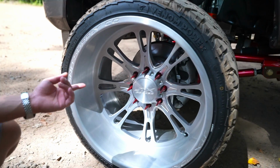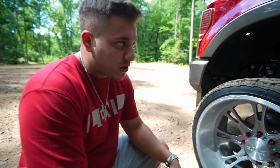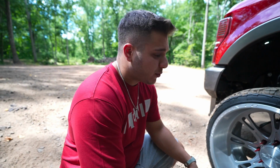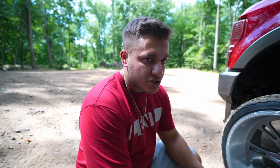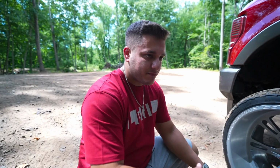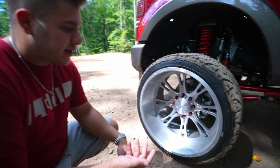Billet center caps, which means that they are billet aluminum. Normally you can get these with plastic. However, when you do plastic, of course, let's say we did black gloss wheels or satin black wheels, then what you could do is take the plastic caps and just paint them. But you can't paint brushed, because brushed has that brushed finish, that technique of brushing like a Scotch-Brite pad or sandpaper. That's how you get that brushed finish. You can't do that on plastic.